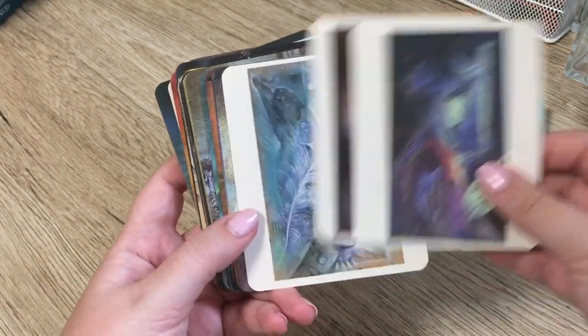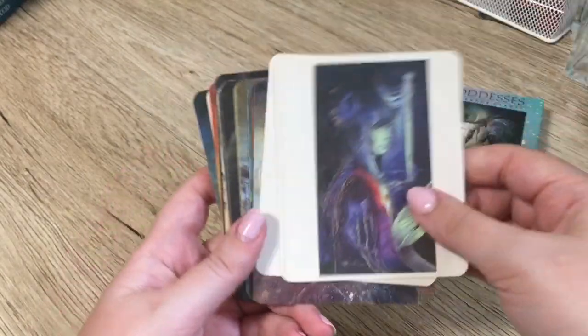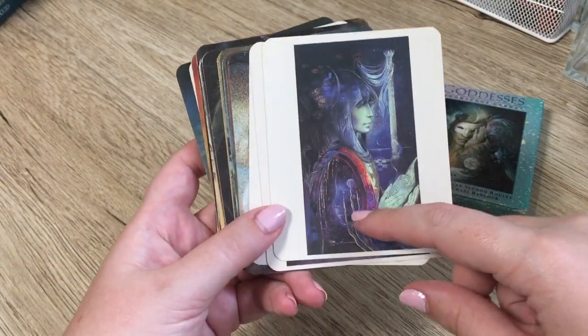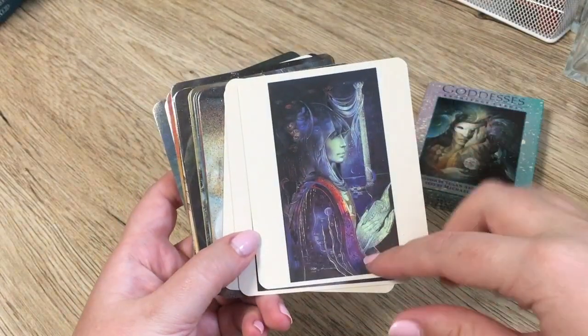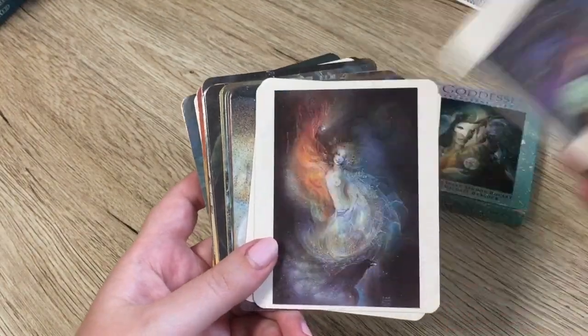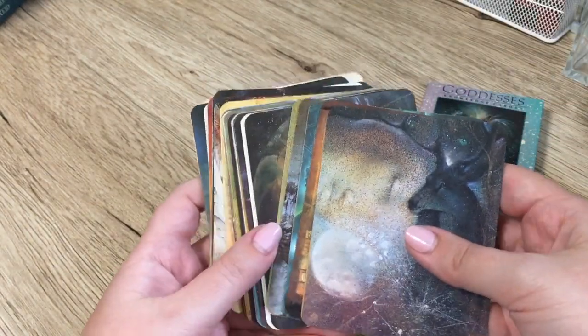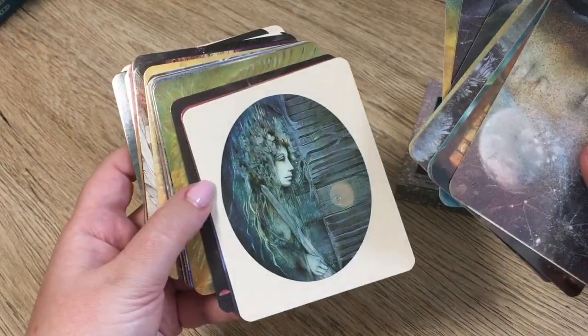There's quite a few of these cards with the extra large borders, which I don't really get. I'm assuming that this art was not made for an oracle deck and then put into the oracle deck, but I do think this is a bit of a shame. And I feel like you could have cropped that image and fit it, but that's just me. I don't mind borders, but I'm not a super fan of some having borders and some not. But anyway, it is very pretty.